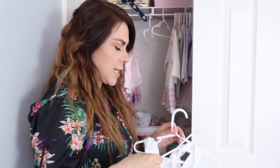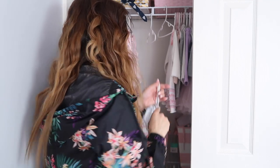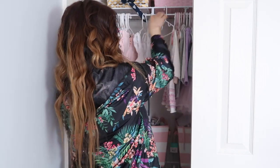In my last little haul I did for the kids, I knew that I needed to get her new summer dresses because a lot of them were like a tutu and they don't fit anymore. So I'm definitely gonna need to buy her more of those.